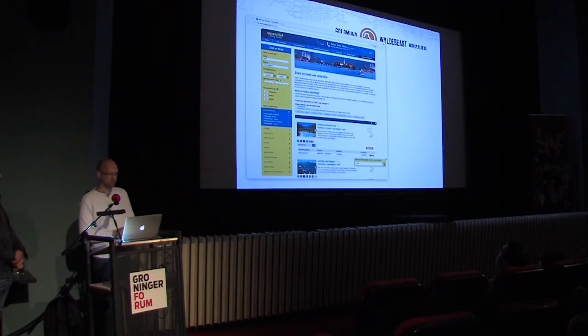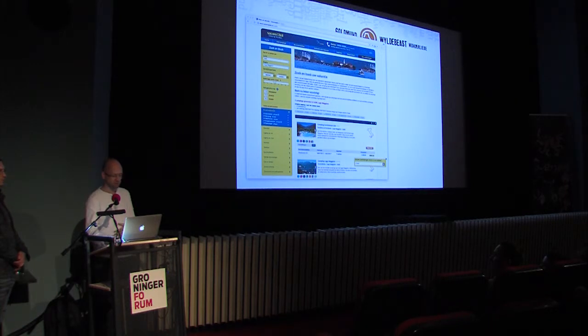Traffic to the site is seasonal, so the peak is usually in the first 2 weeks of January, and especially on Sunday evening between 8 and 10, it's quite busy. At that time, there are about 600,000 page views per day, and a sustained load of about 2,000 page views per minute during the evening.